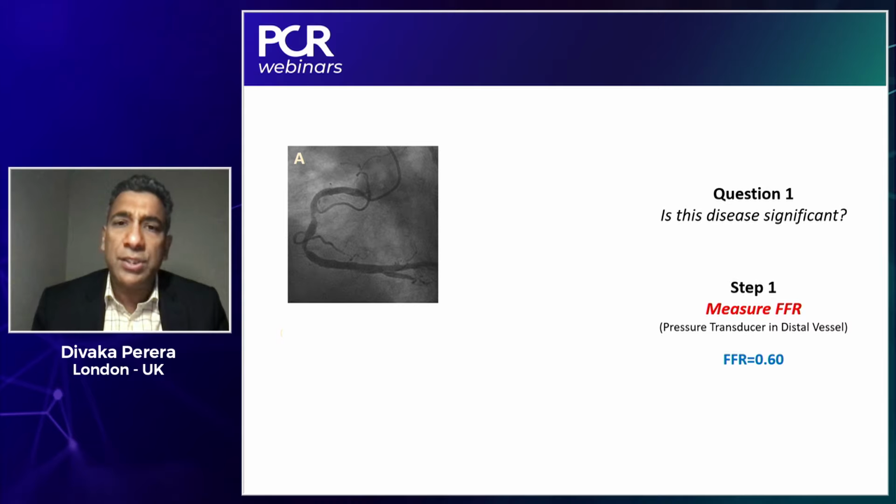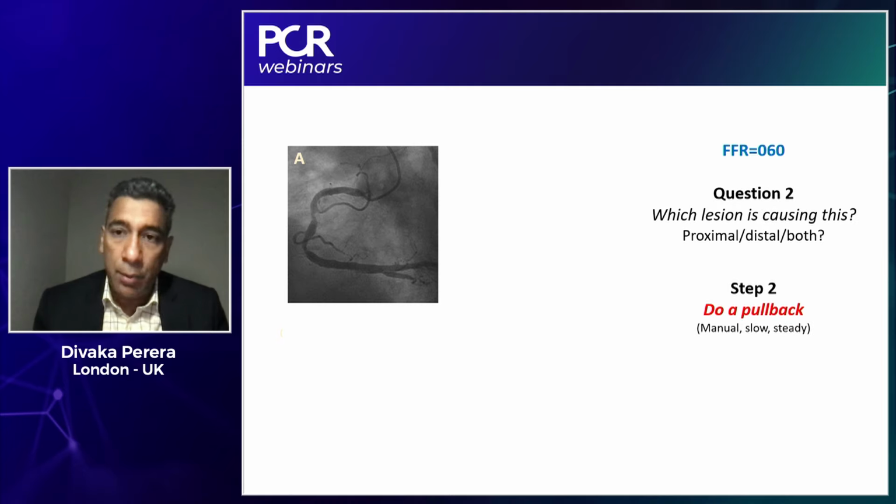I hope you can all see that still image, which shows a dominant right coronary artery with what look to be 2 focal lesions on angiography. So the first question is, is this disease significant? I'm sure most of you who've tuned in are already converts, and you would go on to do a distal measurement with the pressure transducer in the distal vessel to measure FFR. I can tell you that the FFR was 0.60. So we know it's significant. The patient got to the lab because they've got symptoms, and we are going to treat that disease. But which lesion is causing that FFR to be 0.60? Is it the proximal, the distal, or both?